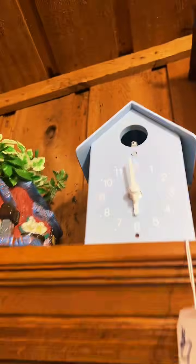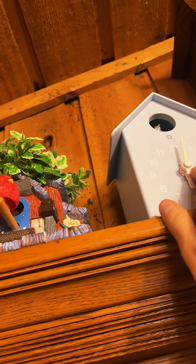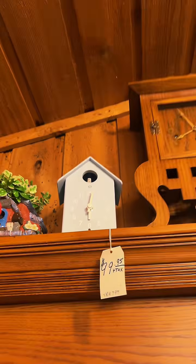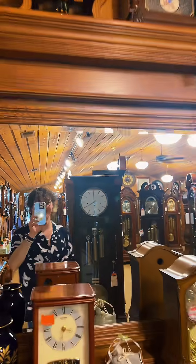This is a cool one too. It's like a modern looking one. You know, it's not quite as intricate or whatever, but yeah. Are clocks uncomfy? They are apparently uncomfy. I don't know.